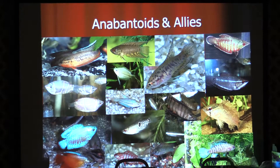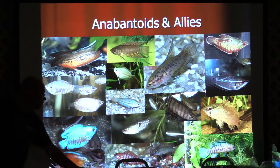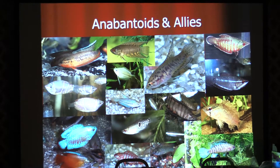And then my favorite group of fish, the anabantoids and their allies, all the labyrinth fish. A lot of you like cichlids, I'm sure. The reasons you like cichlids will also draw you to these. If you like cichlids because of their color, even just from this small sampling, you can see that there's plenty of color in this group.